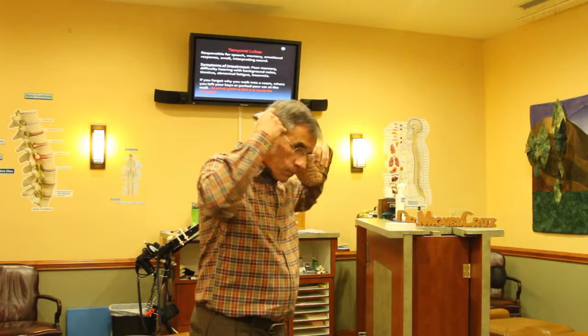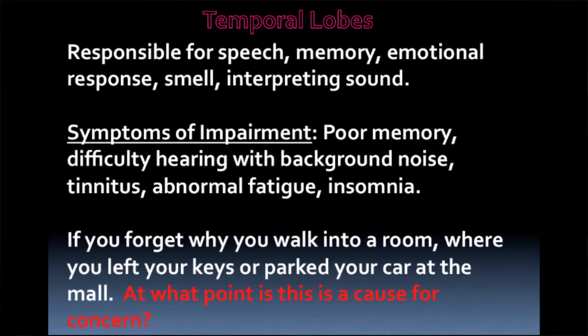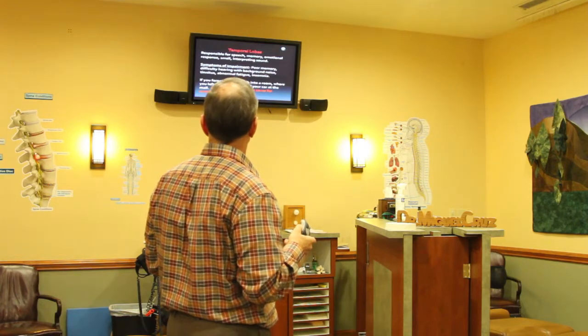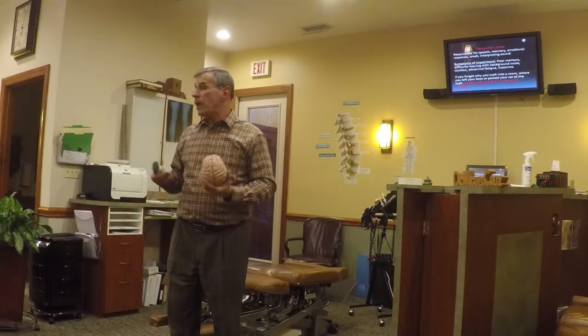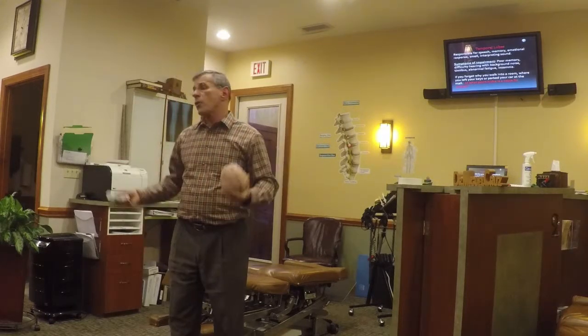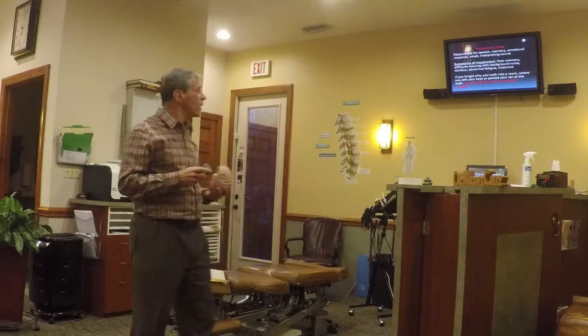Temporal lobes, either side here. Symptoms of impairment: poor memory, difficulty hearing with background noise, tinnitus, ringing in the ears. That's a common problem a lot of people have. Abnormal fatigue and insomnia. So if you're forgetting why you walked into a room, where you left your keys or parked your car at the mall, we have to ask ourselves, at what point do we consider this a concern? Are we going to wait until we have full-blown Alzheimer's, or maybe realize, well, this is happening to me, maybe I should be looking into this and seeing what we can do about it.